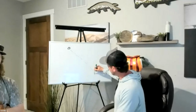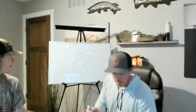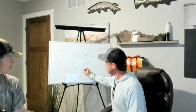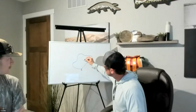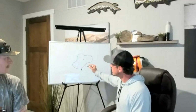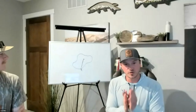But de-cheating is essentially, let's take this body of water. Okay. This is a body of water. Let's just say you're running from right here, and you have a retrieve that lands right here. De-cheating is we want that dog to go straight there and straight back. Shortest distance between two points.